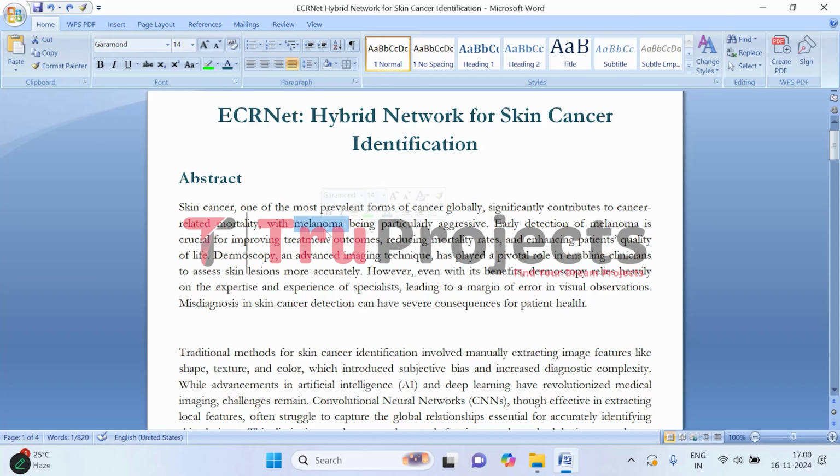Skin cancer is visible on the skin, so it is easier to detect in early stages. This is why early detection is so important. It increases the chances of successful treatment and helps prevent it from spreading. That's why people are encouraged to regularly check their skin for any unusual changes like new moles, growths, or changes in the appearance of existing ones.